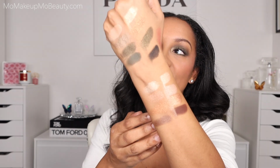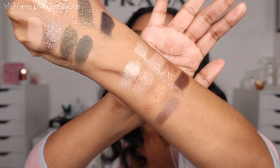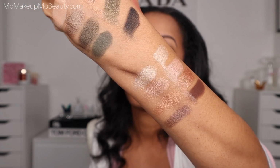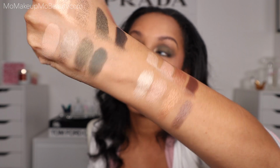I truly feel that Suspicion is the wet dry variation of Peach Glamour. They are, yeah, these are close. Wow. These are very close. Close enough. So honestly, I can say right now with my whole chest, if you have Suspicion and love Suspicion, you're going to love Peach Glamour, but you don't need it. Look, I think they're close enough.